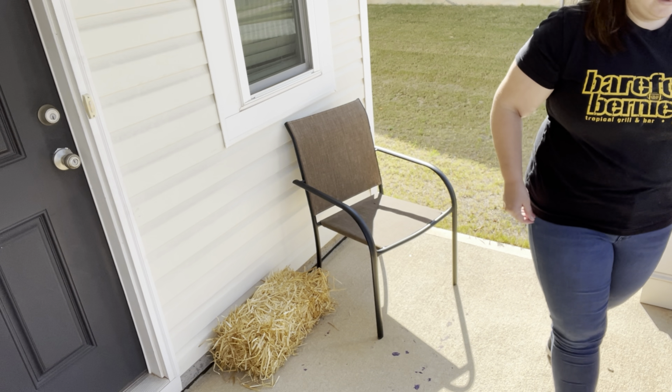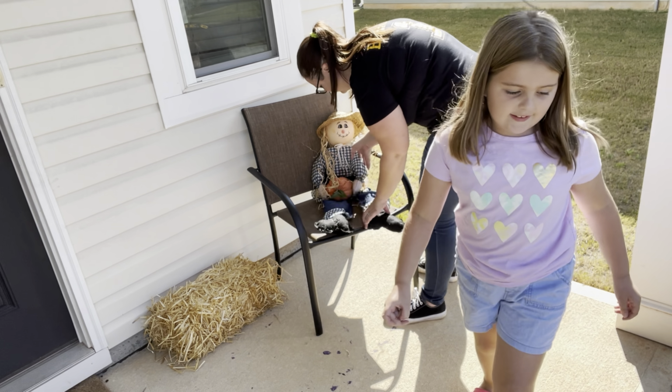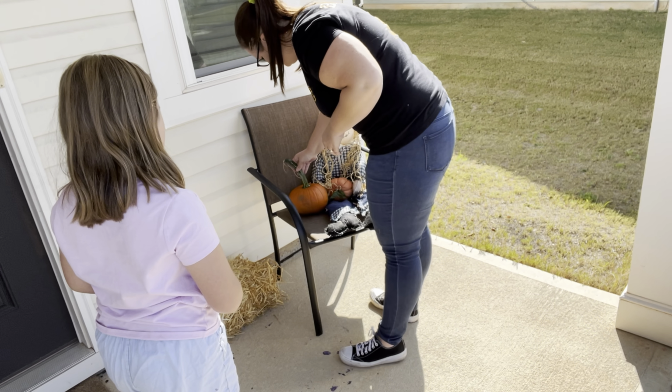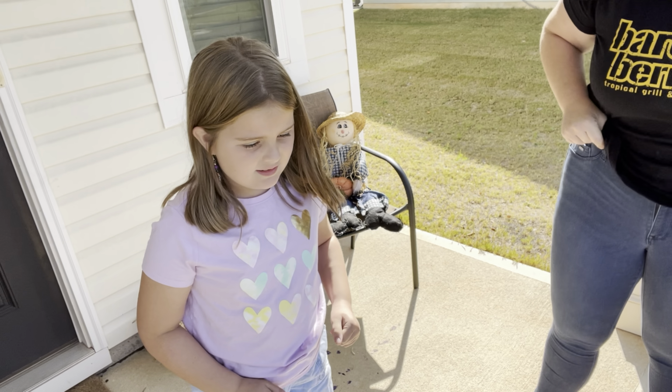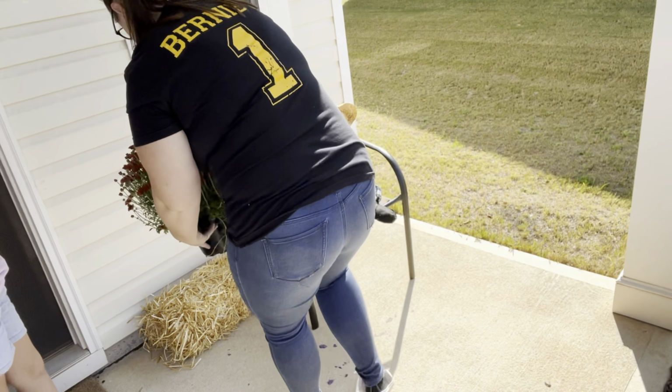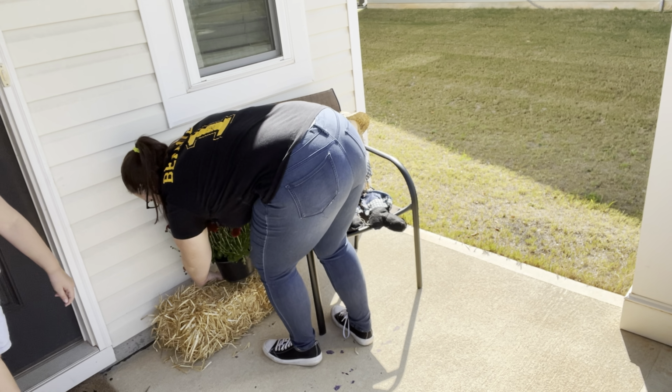Yeah. And the guy in the package, with maybe one of the little pumpkins? Then we get one of the little pumpkins. Okay, now what should we do? Two pumpkins on here. And then a pumpkin right here.